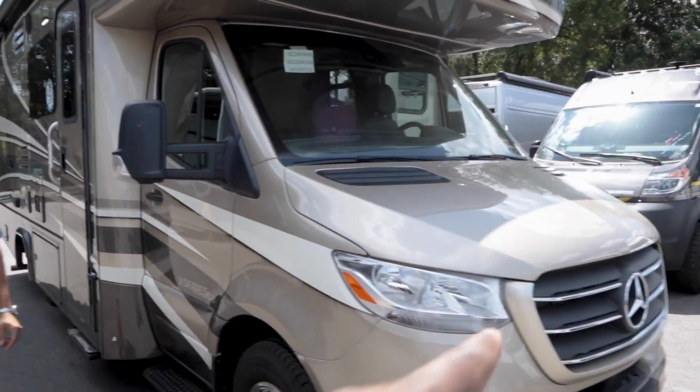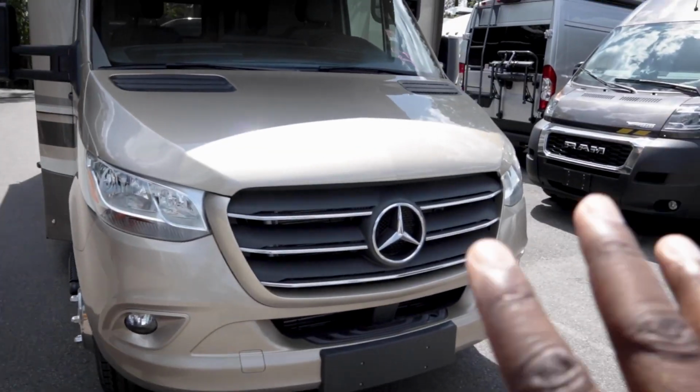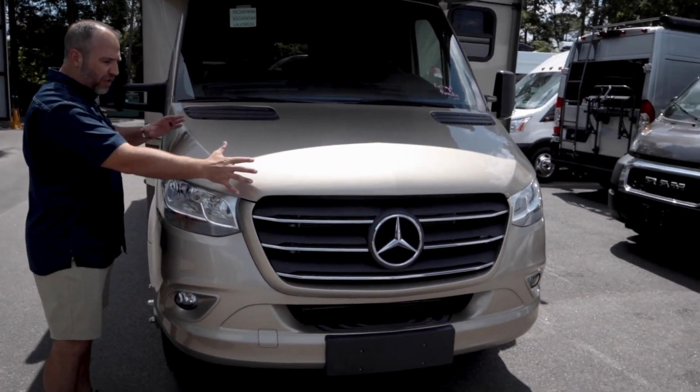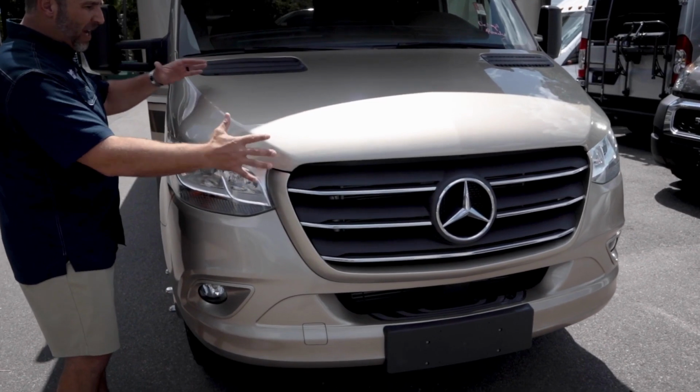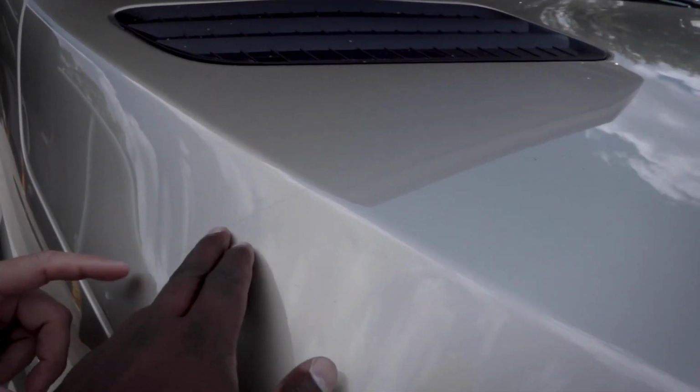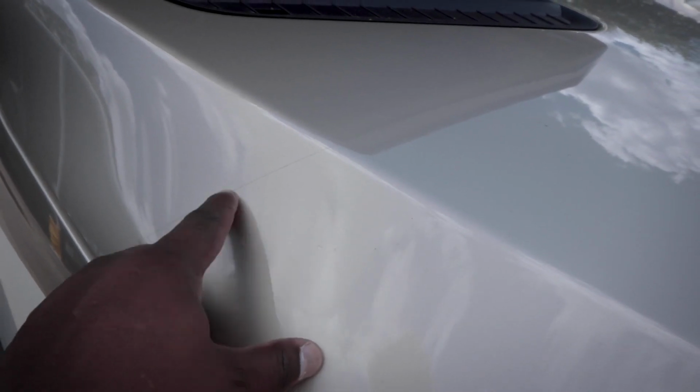Let's start from the front. So Sprinter, which Sprinter? This is a diesel Sprinter. Pretty cool. It has this diamond shield on the front. You can't see it probably, but the whole hood is covered. All the bumpers, you can see it. I think you can see a little bit right there. It helps keep the paint job from getting chipped.